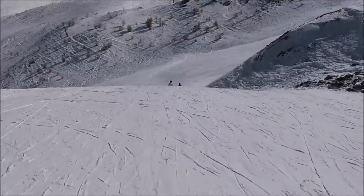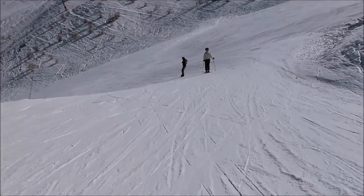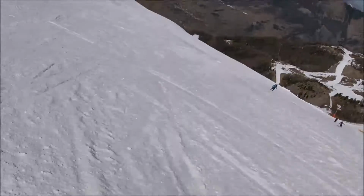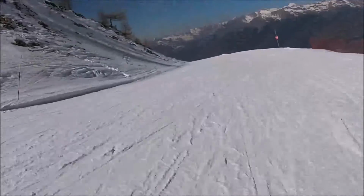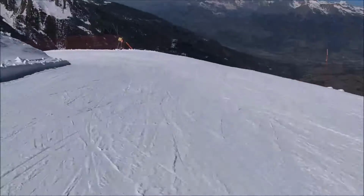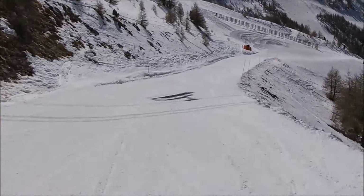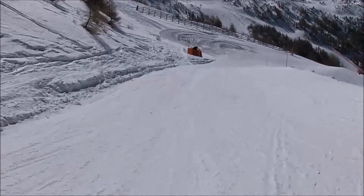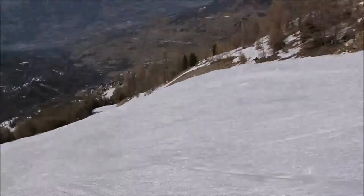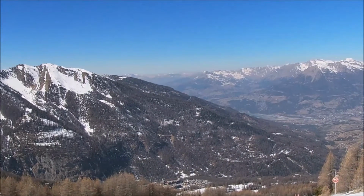Guys, I don't know, maybe not. Here we go. I'm gonna go back under that lift. And carve. And a view check. Wow.